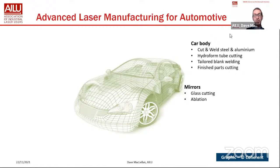There's ablation to put text onto the glass. In the tires, we've seen in previous meetings, mold cleaning, removing the rubber from tire molds, and also mold tool repair, as well as tire marking or engraving.